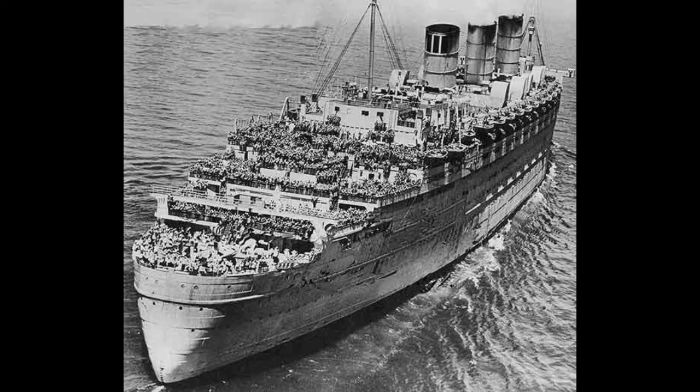Her best protection was her speed, well in excess of what a U-boat could manage. That, along with zigzagging to avoid torpedoes, was her typical protection. Considering she survived the war in one piece, it certainly worked. This is not to say that Queen Mary sailed without escorts. On October 2nd, the liner rendezvoused with one such escort.